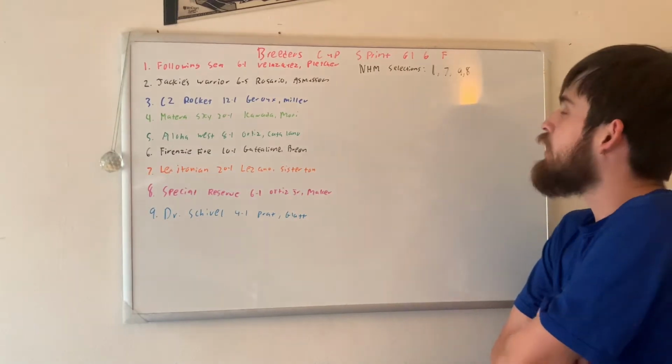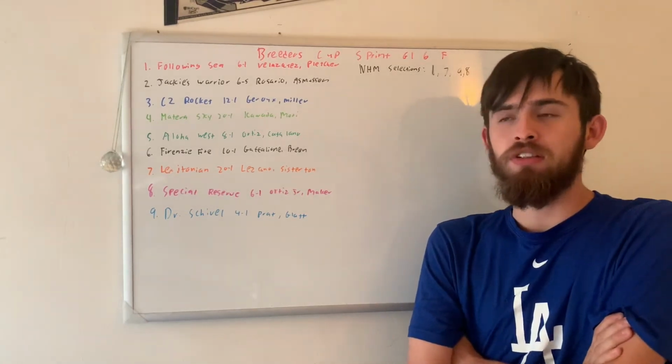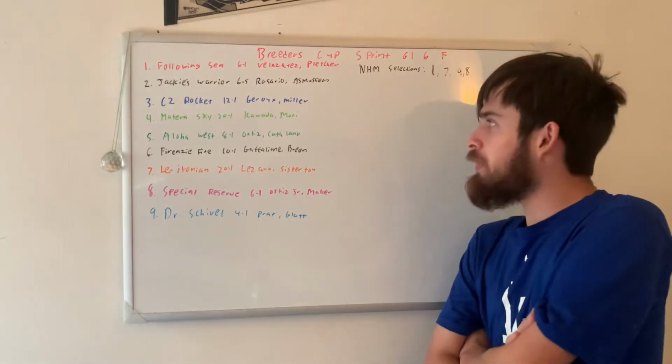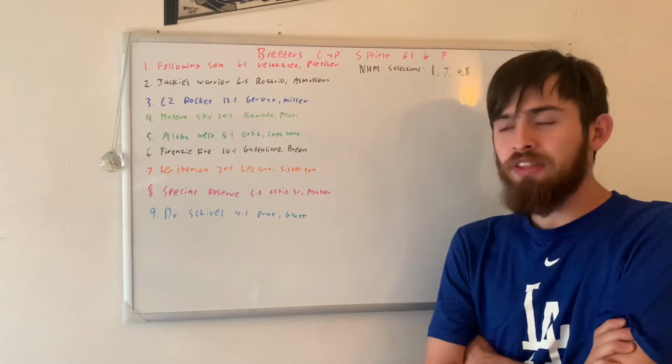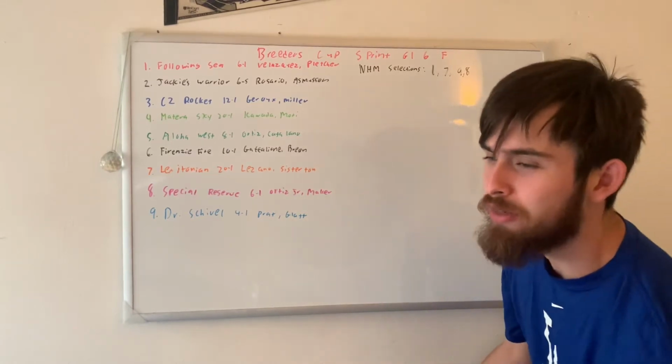As you can see, I've completely faded the favorite here. It's not that I don't like Jackie's Warrior. I think he's an extremely talented horse, but I don't see him truly as a pure sprinter. I think he likes to go 7 furlongs, maybe a mile. I think 6 furlongs might be a little too short for him.